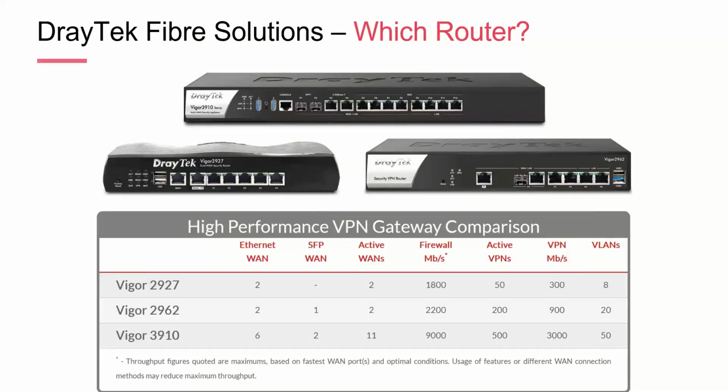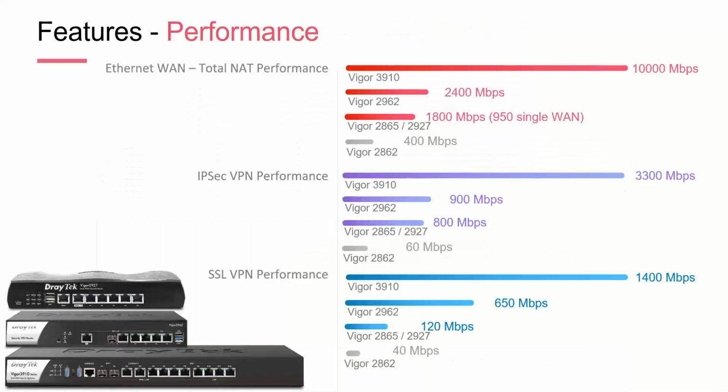The best ones for this are the high performance products we've got listed here: the 2927, 2962 and 3910, because these support up to 1 gig, 2.5 gig and 9 gig on the WAN side. They're quite good, but there's a lot of others in the range that are supported for those throughputs, especially things like the 2865 as well. Although the 2865 or 2866 is often used on IDSL on WAN 1, its WAN 2 port can support the same sort of speeds as the 2927, so can easily cope with a high 900 megabit per second WAN connection, and has the VPN performance to match that as well.